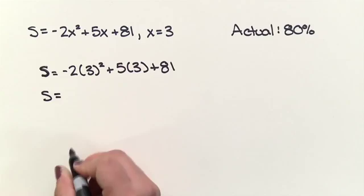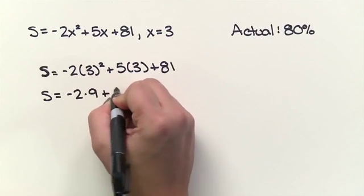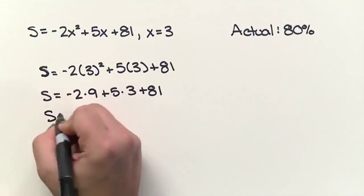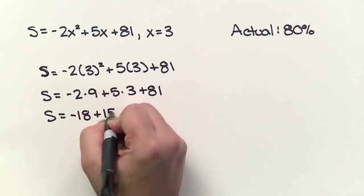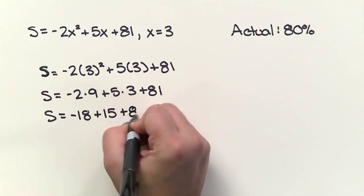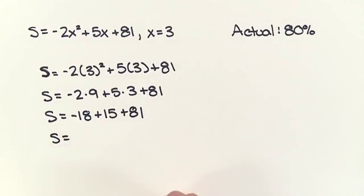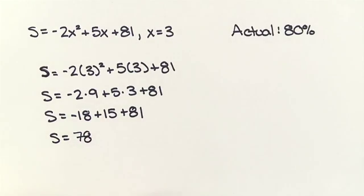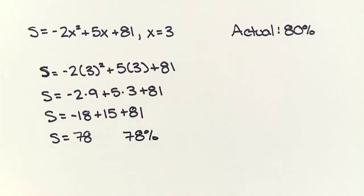Now, when we simplify, we have negative 2 times 9 plus 5 times 3 plus 81. Simplifying further, we have negative 18 plus 15 plus 81. And finally, adding from left to right, we have 78. So the model predicts that 78% of Americans in this age group own smartphones.